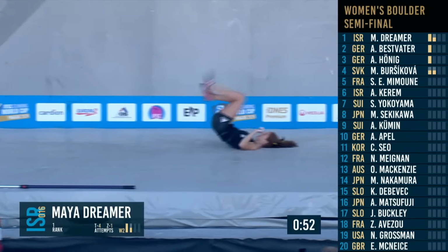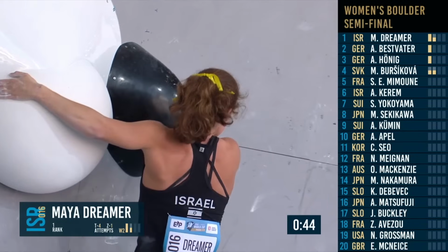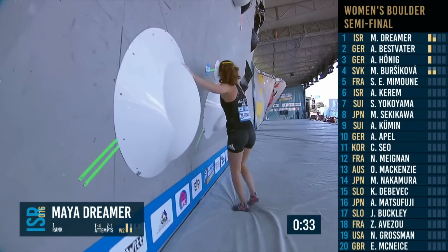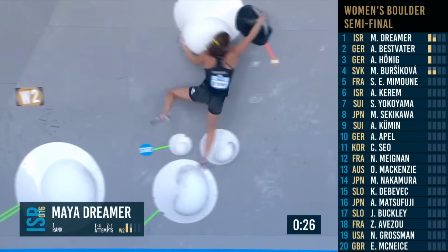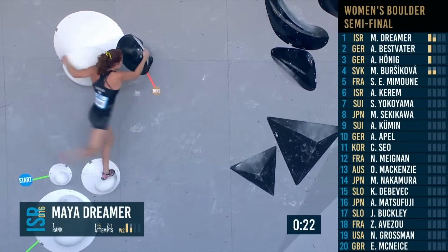So that's more what you would do. Yes, that's exactly what I thought. Let's see a replay of this then. So this is what Rodrigo was saying. Hit that right hand, come in the underclean. She was just a bit far away from the wall that time. I think this is probably her last attempt on this climb. Yeah, 30 seconds on the clock. This is going to be it, isn't it? She's cruising these moves. Yeah, it's been a great performance.